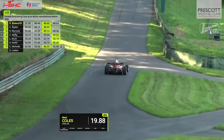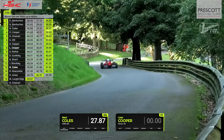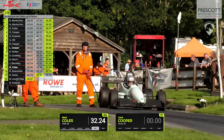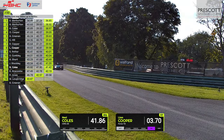This looks like Liam Cooper coming to the line. I think tomorrow, obviously, as you know, the runoffs are going to be incredibly exciting, aren't they? Whether Wallace will clinch the championship tomorrow or Scotty will pull off a miracle, but I think he's had some problems with the car this afternoon. Anyway, Liam Cooper just left the line.